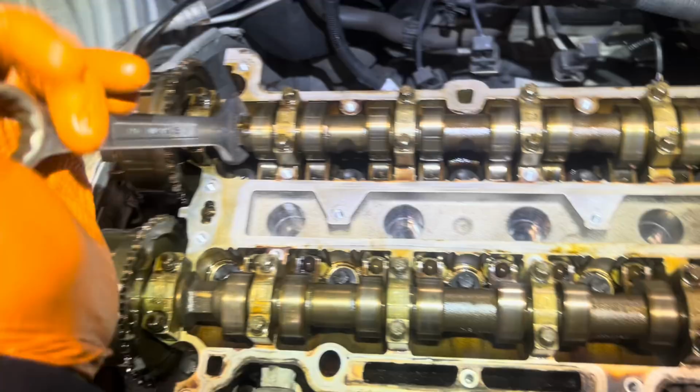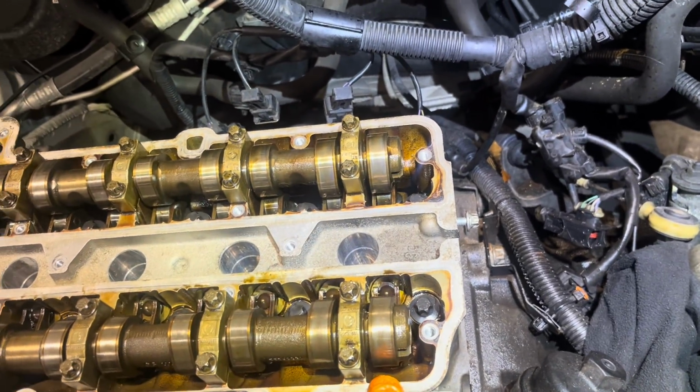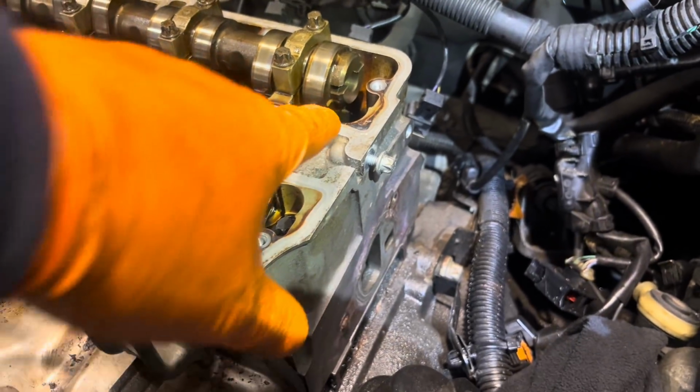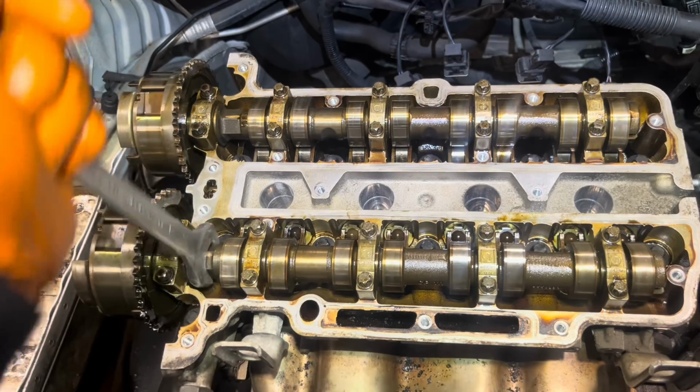Time for the camshafts. Camshafts on, tightened. I actually put in the locking pin here just to squeeze them down so you can see our alignments here. I just want to make sure that our cams will rotate freely, and they will.